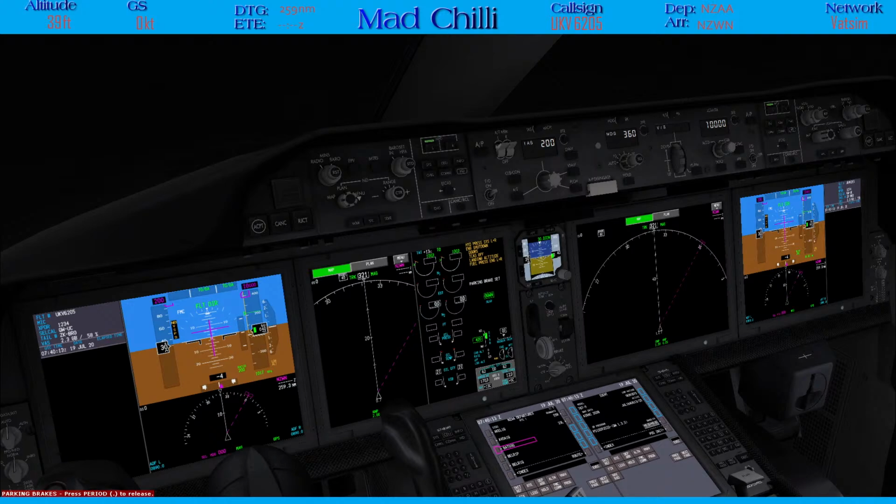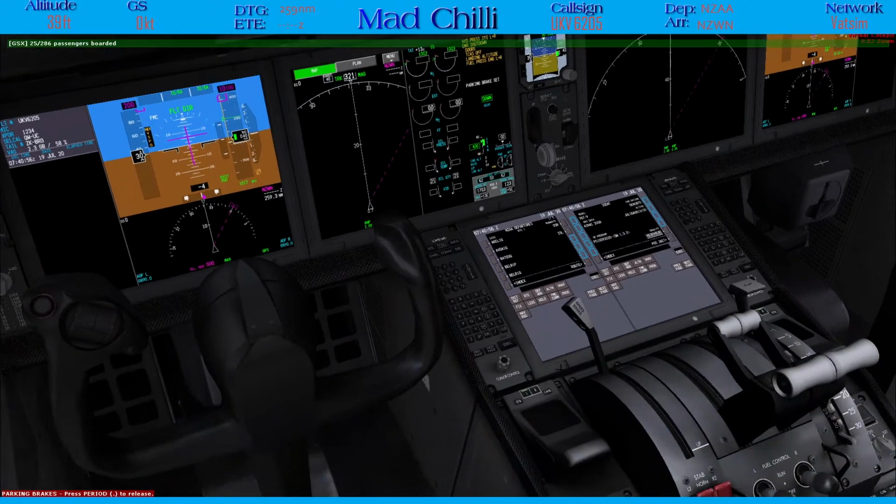Skyway 6205, stand 18. Information Charlie, request IFR to Wellington, please. Skyway 6205, Auckland, g'day, cleared Wellington 1, flight level 300, the Pegasus 3 Quebec departure, Carl transition, squawk 5057. Cleared Wellington at flight level 300 and squawking 5057. Can you repeat the SID for today, please? Skyway 6205, that's the Pegasus 3 Quebec departure, Carl transition. Pegasus 3 Quebec and Carl transition. Skyway 6205, readback is correct.